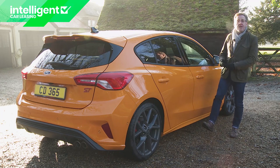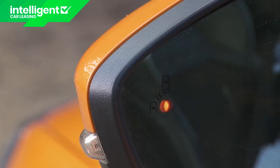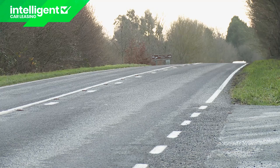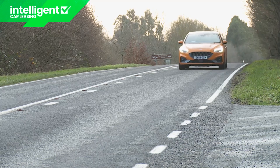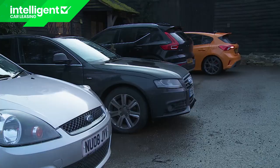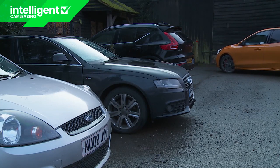If you still want to go further as an option, it's also possible to order a blind spot information system with cross-traffic alert setup. This works on the move to warn you if you're about to pull out to overtake when there's a vehicle in your blind spot, and it also warns you of oncoming traffic when you're reversing out of a parking space.